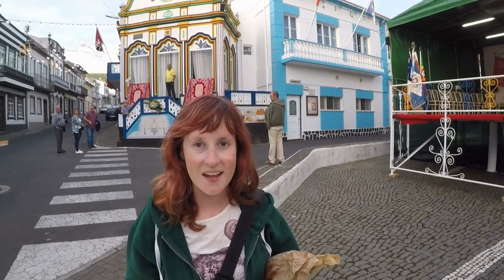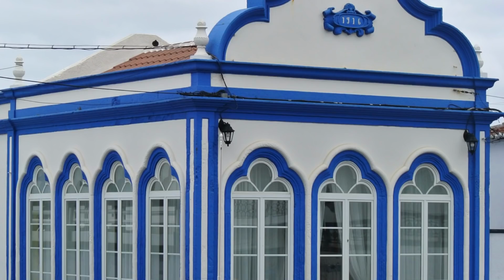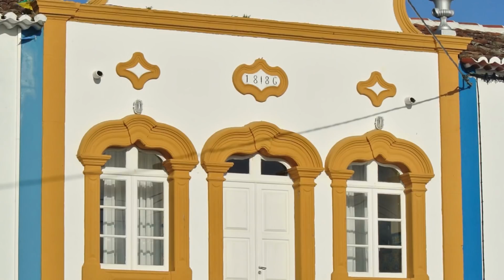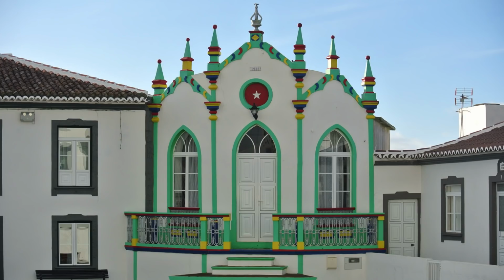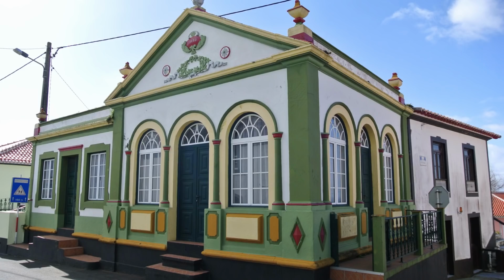That's the plan. This entire time that we've been here on Terceira Island, I have been going around collecting as many photographs of Imperios as I could, and each one is completely unique. The festivals of the Imperios only happen at this time of year. So I've been waiting and waiting, and it's finally here.